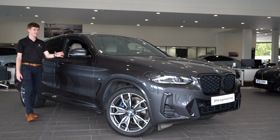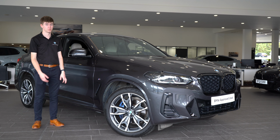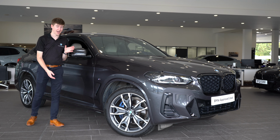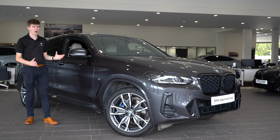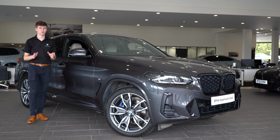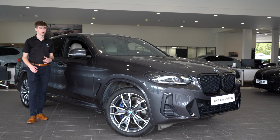So there we have it, a brief look at this week's lovely approved used BMW of the weekend here at Sycamore Peterborough. This stunning Sophisto Grey M Sport BMW X4 20D. Lovely car for those longer road trips, and having covered just 10,500 miles, it is ready for you this summer to keep your family nice and comfortable on those long road trips, and also save you a good bit of fuel with its diesel efficiency.